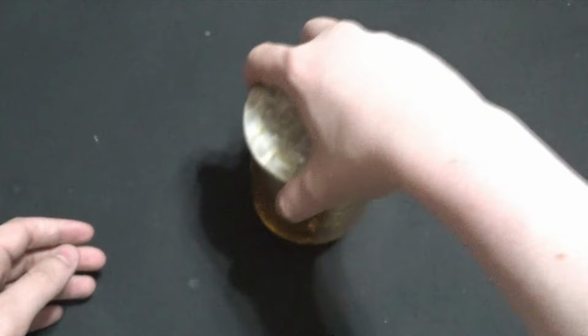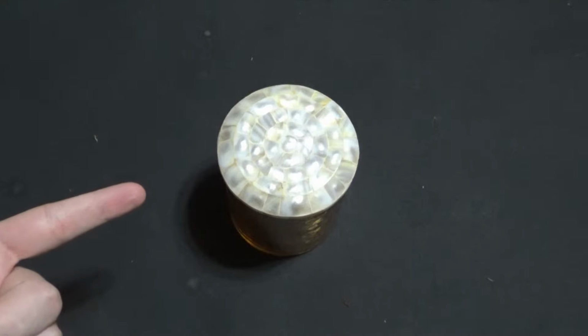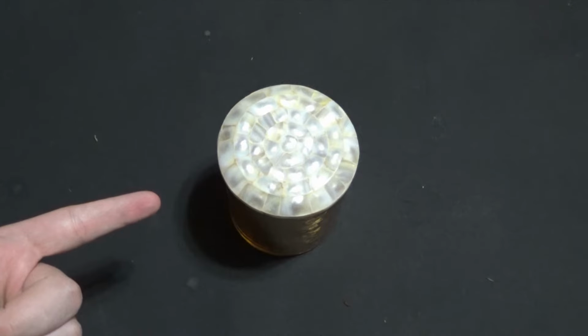Today we're doing another live animal video. Now, what's in this jar? In this jar is a spider that is simultaneously incredibly common and extremely rare. How is that possible? Well, it's possible because it's the southern house spider.